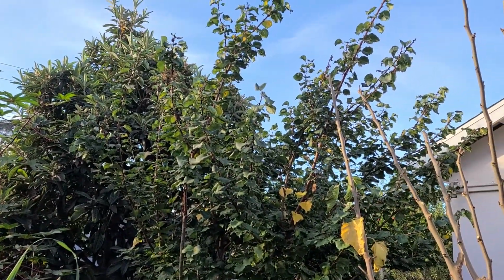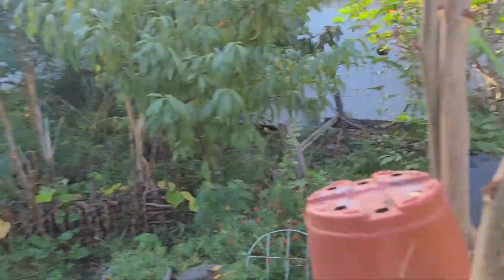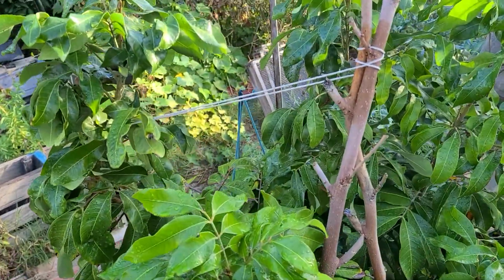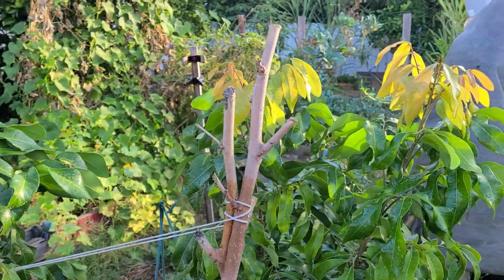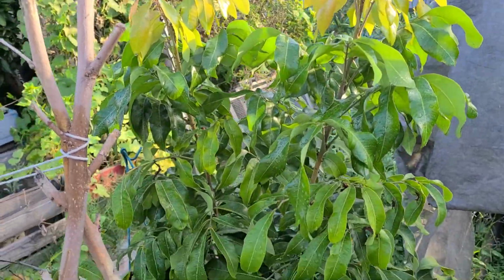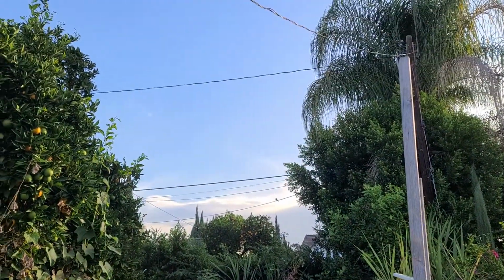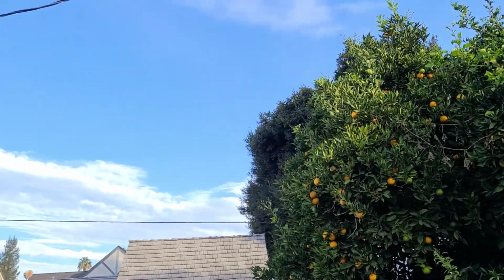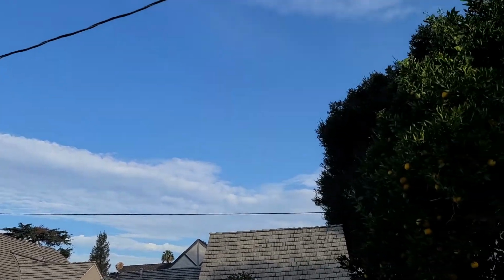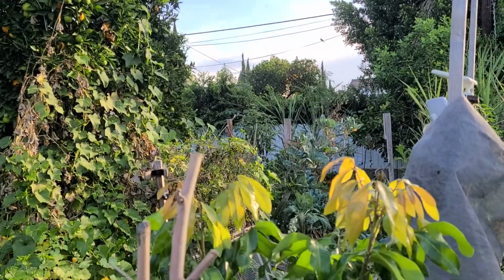The apricot is holding on. It's not going into dormancy. It's still relatively warm in California. I mean, we just had 2 90-degree days, but it's getting cooler. And looking at the sky, they forecast there's going to be rain tomorrow, so 50% chance. So we'll see.